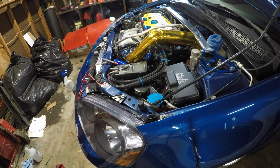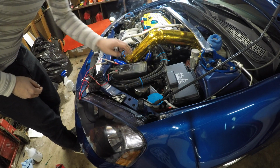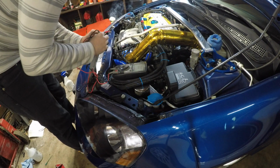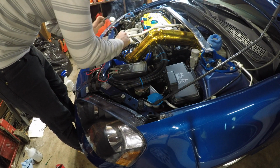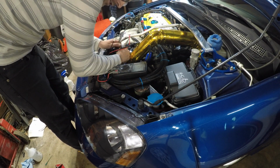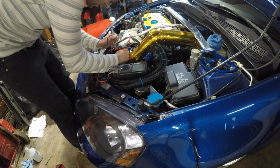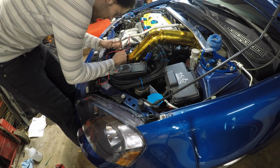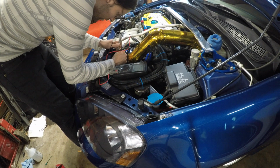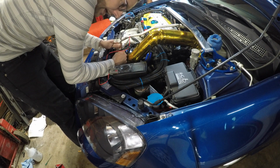So now turn on your accessory position, and then turn on your multimeter, and then we are going to check the voltage. And just as I suspected, it's at 0.51. Yeah, it's at 0.51. So it is a little high.